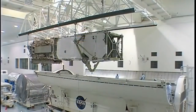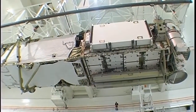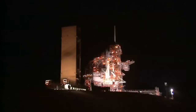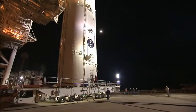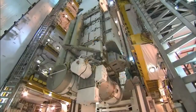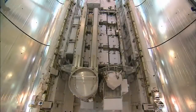When the processing is finished, how is the segment loaded and transported to the launch pad? Well, we have a payload canister, which is built to the dimensions of the orbiter's payload bay, and it rides on a crawler transporter. We lift it out of its work stand, translate it down the length of the high bay, and install it in the payload canister. We install the payload vertically at the launch pad, and once we get out to the launch pad, the payload canister is hoisted up to the 195-foot level, where we have a payload clean room, or it's referred to as a payload changeout room. We install the payload into the payload changeout room where it awaits the arrival of the shuttle.